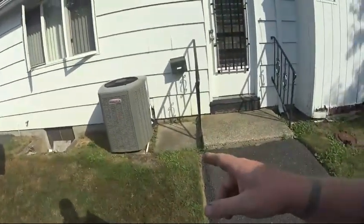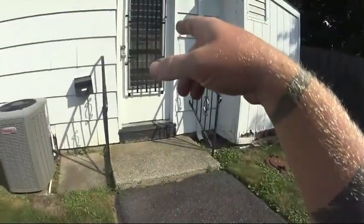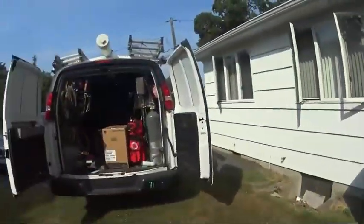All right, so we're here. Doesn't really get much better than this, because there's the unit, the furnace is right inside that door, and there's my truck. Working conditions don't get much better than that. All right, enough talk, let's get to it.